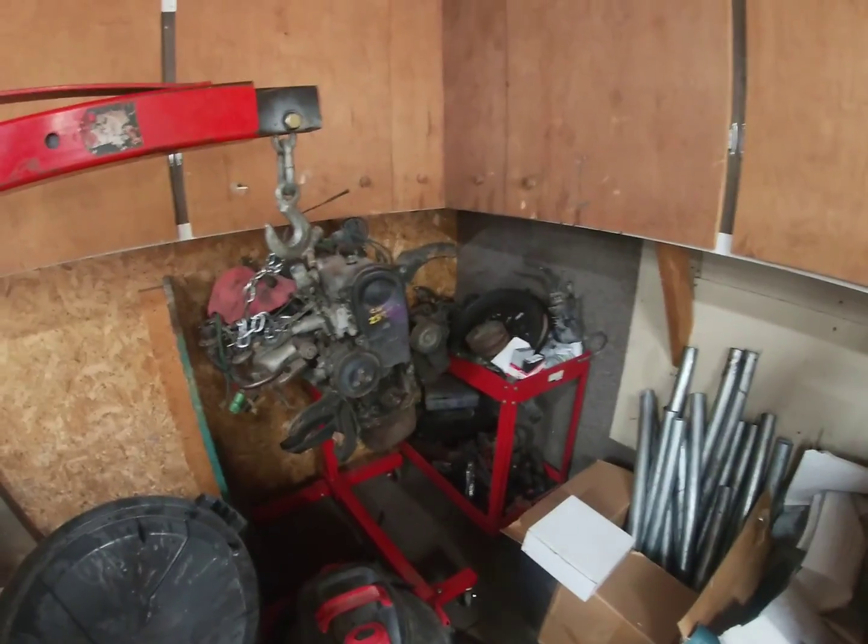So yeah, this little corner is kind of becoming the Tercel parts corner. I think I'm gonna have to get this out of here and this stuff out of here to make more shelving room and stuff like that, because it's kind of piling up.